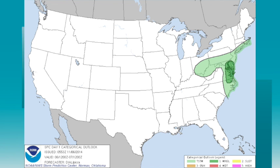In terms of the convective outlook today, don't forget now we have the new categories. We have a marginal severe weather risk around Chesapeake Bay. That is below the slight risk. We've got marginal, slight, enhanced, moderate, and high. But other than that, no storm worries and really no rain worries.